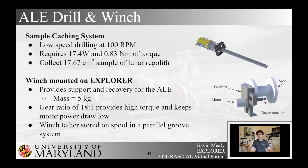The caching system features torque-driven, low-speed drilling to collect a sample of regolith from the lunar surface. The system was designed for minimal heat transfer by preventing sublimation to preserve the sample. The winch mechanism consists of a motor, gearbox, spool, and feed system. A high gearbox ratio allows the winch to be more efficient, allowing the system to have a mass of about 5 kilograms and fit onto the 40 by 50 centimeter mount on the back of Explorer.